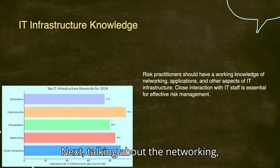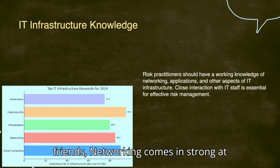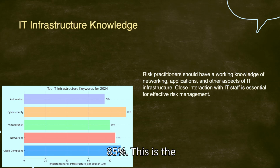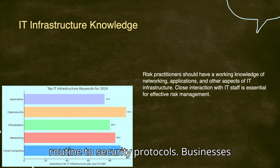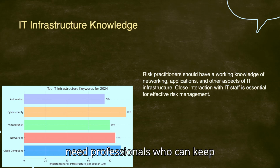Next, talking about networking. Friends, networking comes in strong at 85%. This is the foundation of every IT system. From routing to security protocols, businesses need professionals who can keep everything connected and running smoothly.